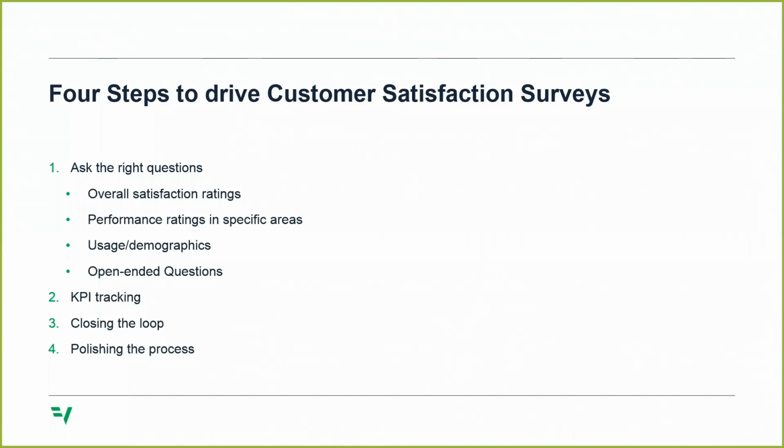The third, closing the loop. Once the consumers have provided you this feedback and you now need to act on it, we need to decide how we can contact them, and Decipher enables you to do that. We have an alert system. The alert system allows you to monitor this feedback, contact the customer directly via email, and learn about their complaints so you can easily close the loop. And this can all be done in the Decipher tool.